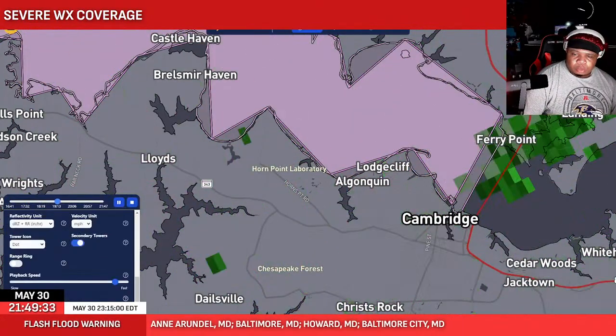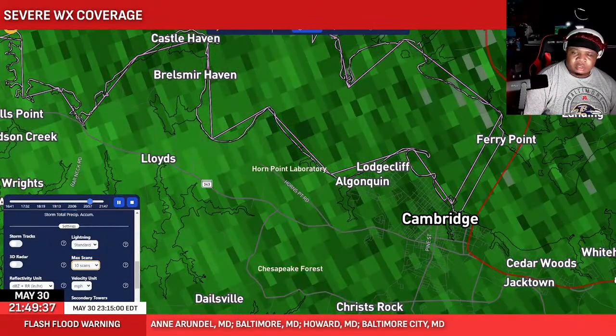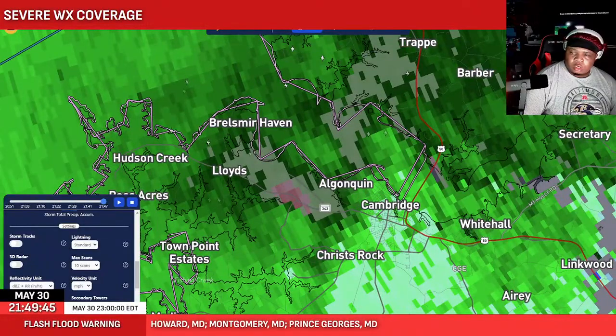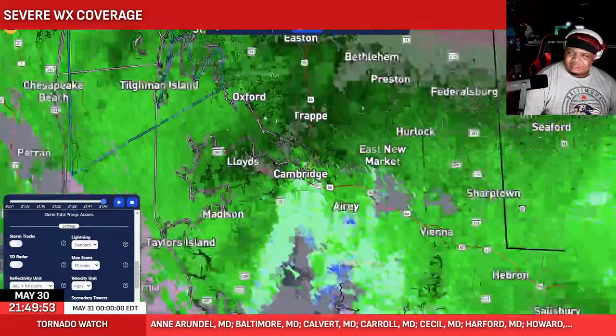Let me do something real quick. We'll go max 10. We'll stop the loop. That's a new circulation that's just developed. So, those in Algonquin, I'll tell you what, that may be a little bit of a thing to watch.